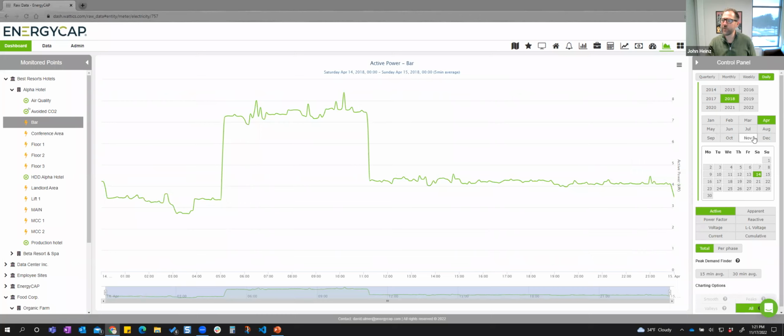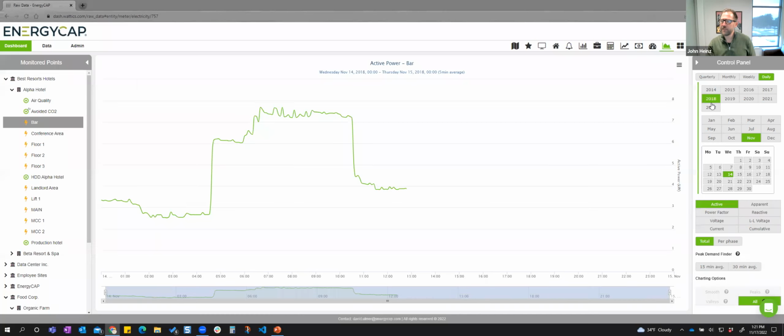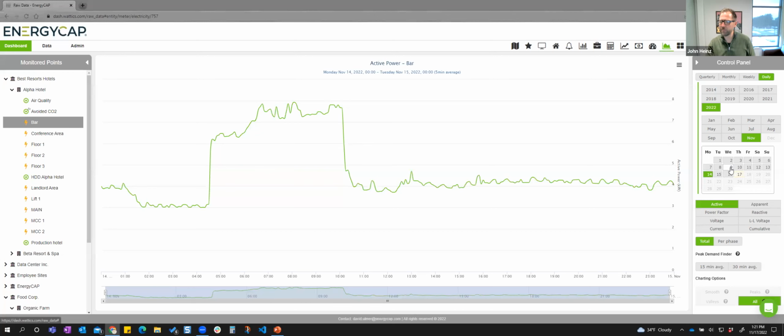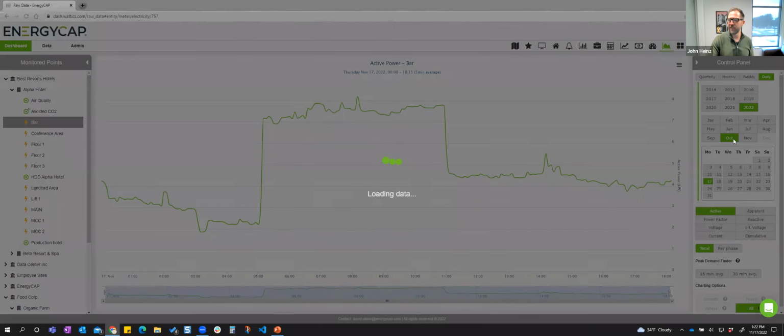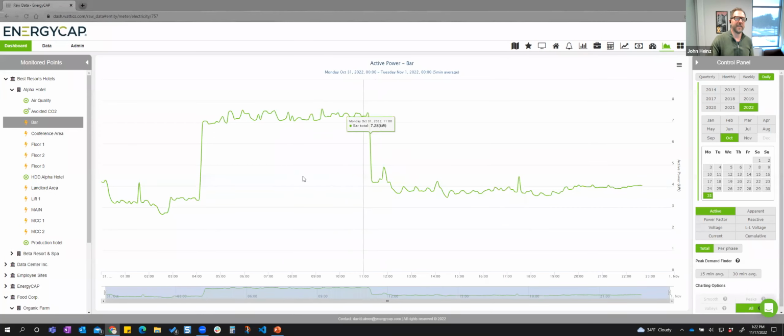So over to the right, I can really click on any time period. For instance, if I wanted to go up to today, I can see what the profile looks like even today as data's coming in. So all I'm doing is clicking to the right. If I wanted to, let's say on Halloween, see what my profile looked like, I can click on October 31st, and here I can see what the profile looked like for this meter, for this tracked point within the building over time.